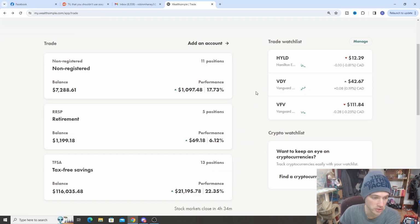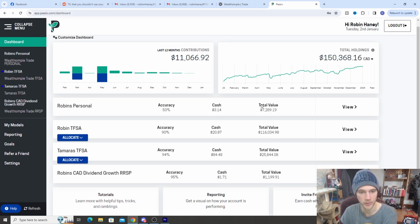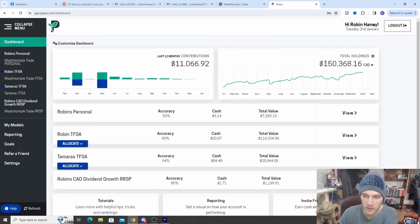And before we finish up the video, I'll give you guys an update on the dividend income for the month, and an update on the total return for all the stocks that we have inside all of our portfolios. So here's a quick little overview of all of our accounts. I'm going to be using my favorite tool, Passive, to show you guys the different stocks that we have. So in total, across all of our accounts, me and my fiance, we have $150,000.